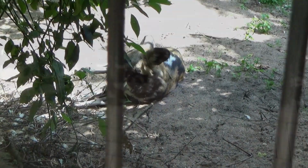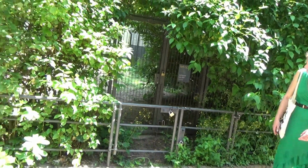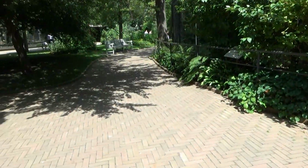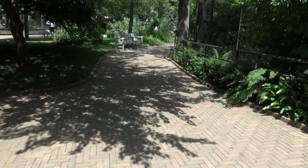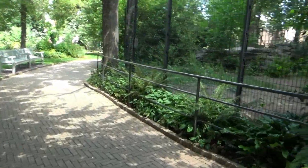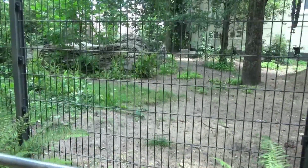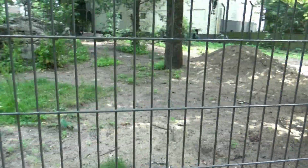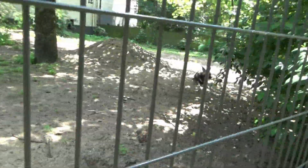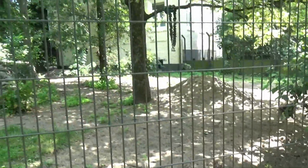But overall this habitat is pretty nice. It's nice and lush. Not much else to say over here other than that. So let's just take a nice brisk walk around it. I do really like all of those elevation things and logs and stuff. Makes it a bit more interesting. But yeah, there he is. Alright, so that's pretty much it for Artis.